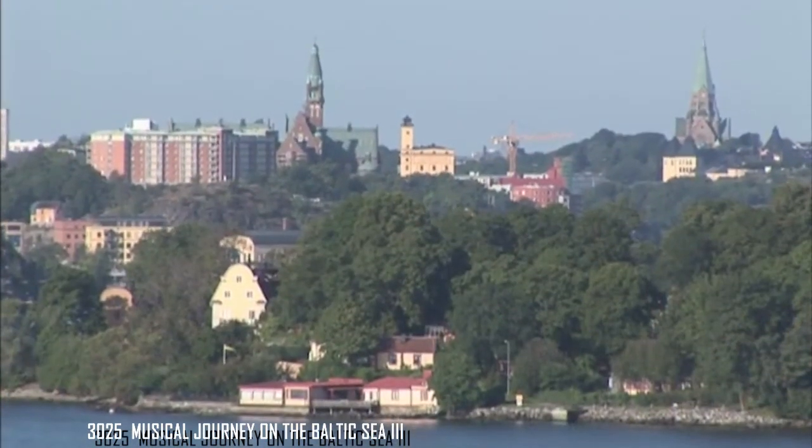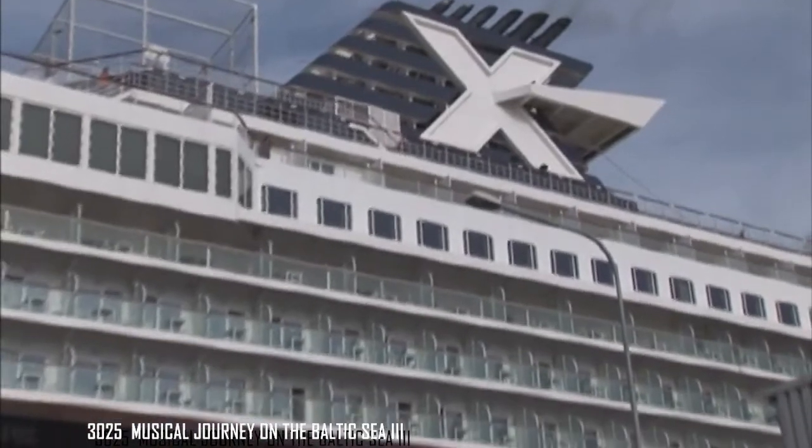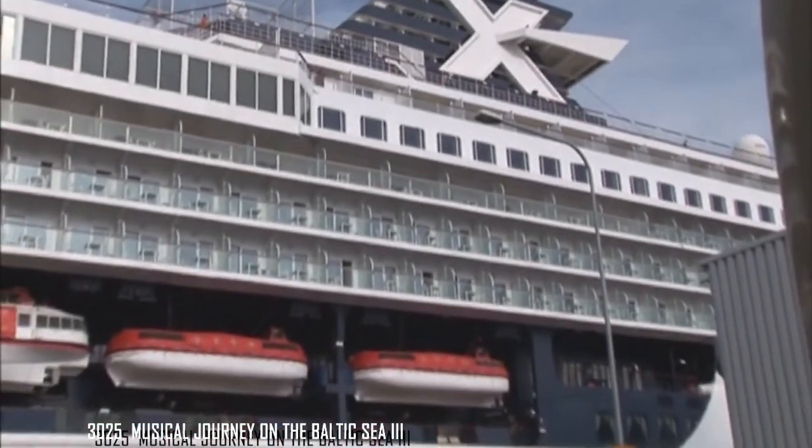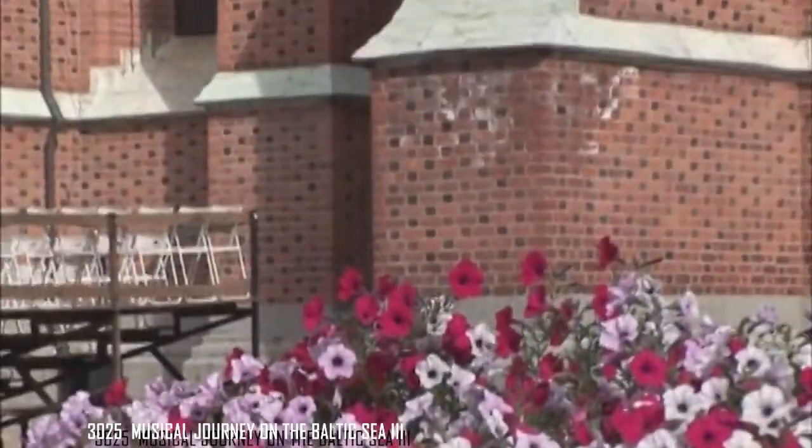Our program of sights and sounds on the Baltic takes us on to Stockholm, Sweden, where we disembark and continue our journey by car on to the impressive Uppsala Cathedral.